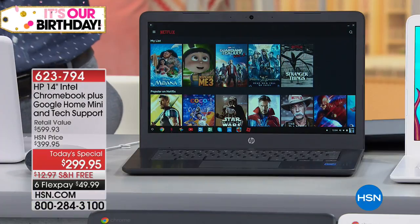This is the realest computer for the way that we compute today, for being on the go, for having a lightweight computer, for having a long battery life, for being online, for streaming video. It's a dream computer. It is simpler, it is more secure, and of course it is speedier. I wanna show you multitasking right away.